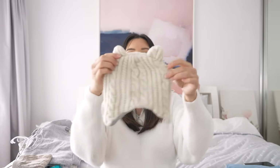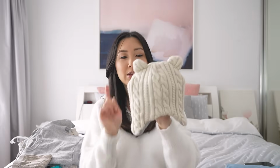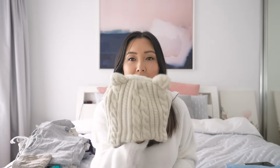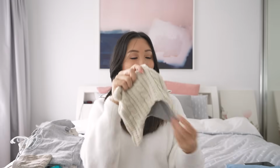Now, moving on to accessories. It depends if you have a summer or a winter baby, but obviously you'll need some sort of headgear. So I have this beanie, and I wanted to mention this one because I do get a lot of questions on Instagram. This one is from Baby Bunting, and it also comes in a gray. I love the little ears. I think it's so cute. This one is a super warm one for really, really cold days.